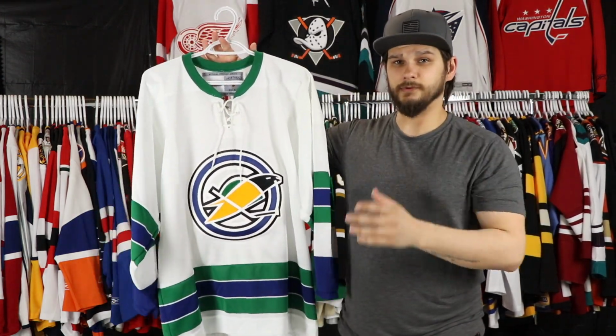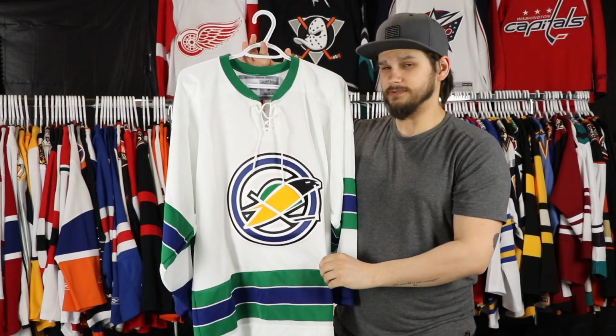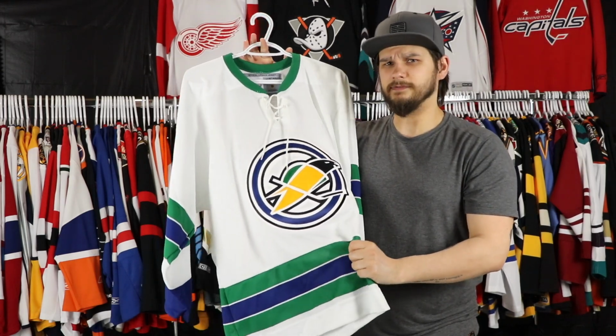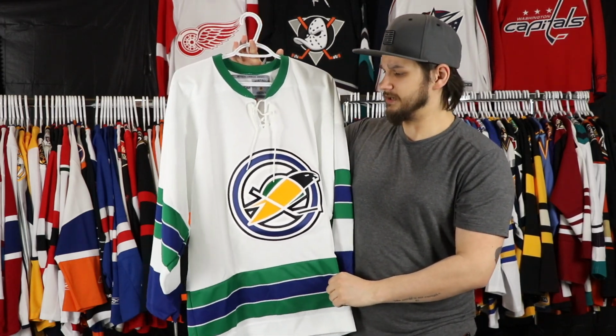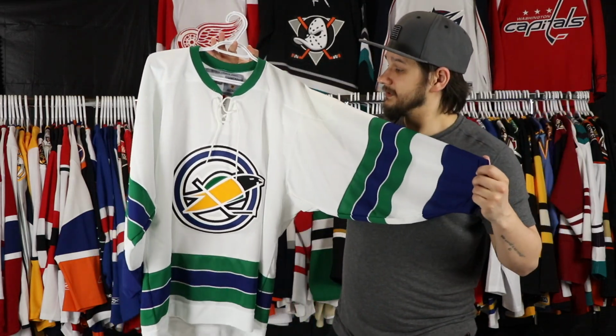Alright, and before we go to my top 5 favorite jerseys in the franchise history, I'm actually going to show you one more that's not technically a Sharks jersey, but I am going to count it in my Sharks collection, because I don't really know where else to put it, and I'm not going to do a video just for one jersey. So we have the Oakland, California, Golden Seals, whatever you want to call them. I don't think this is technically, officially a part of their franchise's history, but it's also not part of it, if that makes any sense.